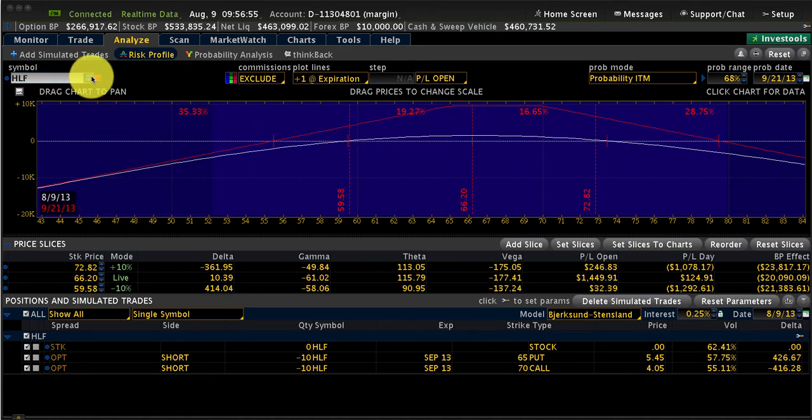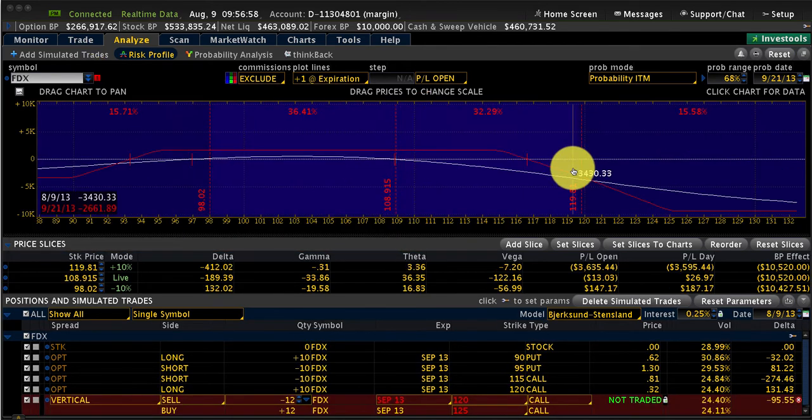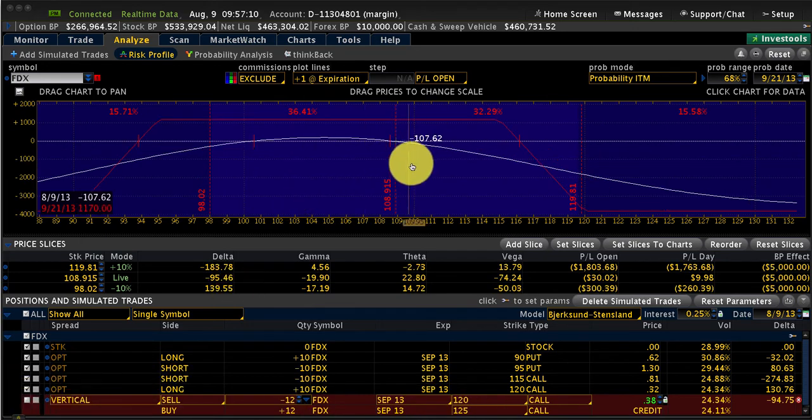The other trades are okay. Let's just go take a look. FedEx is at 108. Yeah, we're still not at the adjustment point. I think if it crosses 110, then we might want to do something. I have a simulated trade here. Well, let me take that off first. Yeah, this is what it is. So if it goes past 110, that would be the adjustment point for FedEx.